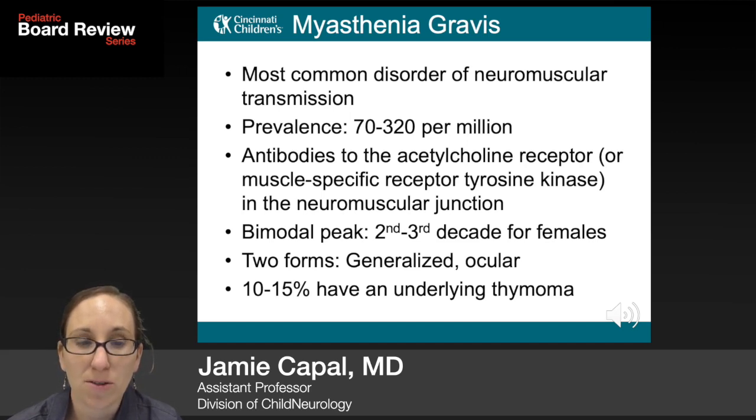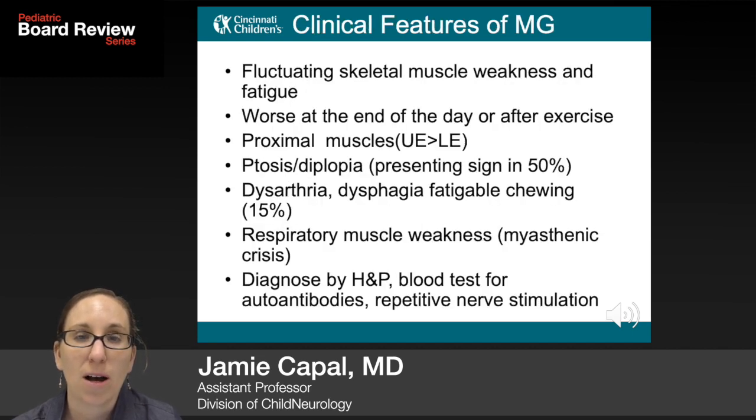So the hallmark of this disorder is fluctuating degree and variable combination of weakness in your ocular, bulbar, limb, and respiratory muscles. It usually occurs most often in females during the 2nd to 3rd decade. You could have two forms, generalized myasthenia or just ocular myasthenia. And 10 to 15% have an underlying thymoma, so that's something you definitely have to think about when you're working up these patients.